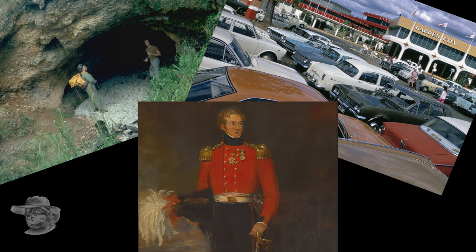So what's this thumping great big cave in the side of one of Brisbane's tallest hills got to do with this beautiful shopping centre in the south side of Brisbane in the 1970s in this particular picture? Look at the cars. And this 1800s British Army officer. Hang around, we'll find out together.